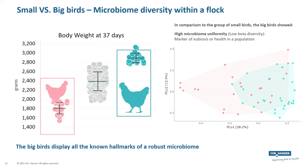And that follows the principle of Anna Karenina that says that all the robust microbiome look alike, but all dysbiotic microbiome, unhealthy, are dysbiotic in its own way. That tells us that if there are certain conditions, we can have a robust microbiome, and when we don't have a robust microbiome, when there is a dysbiosis, the microbiome is not functioning and is very fragile.